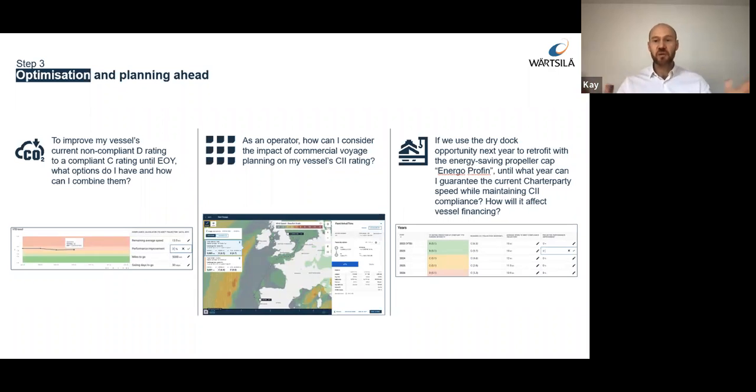So the question we may ask ourselves here is, if we use the dry docking opportunity next year to retrofit with an energy saving technology, until what year can I guarantee the current CP speed, which is 13 knots? And how will it affect the vessel's financing?